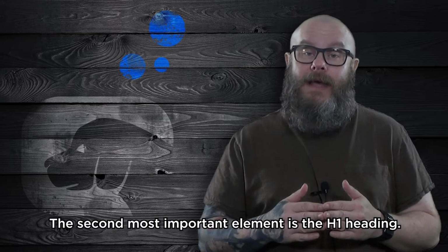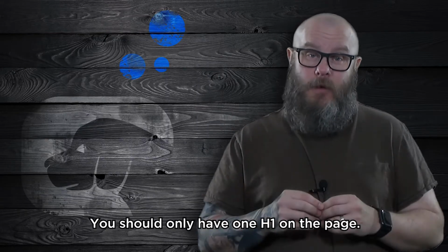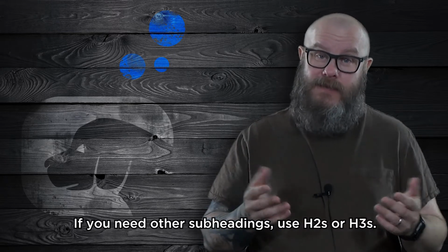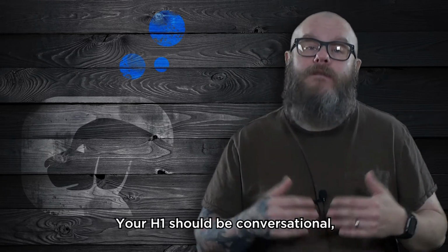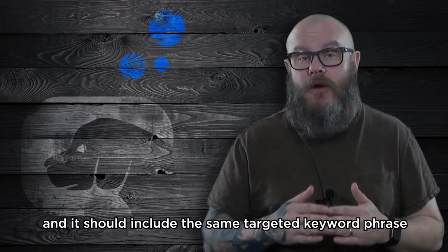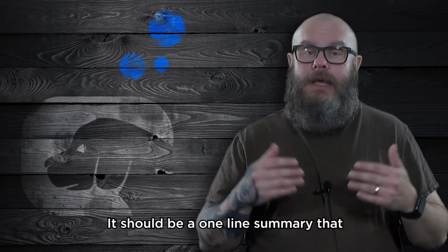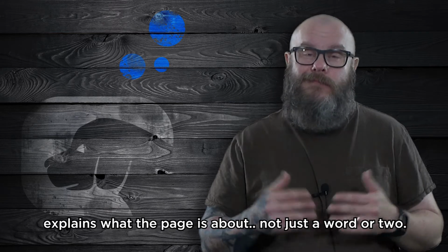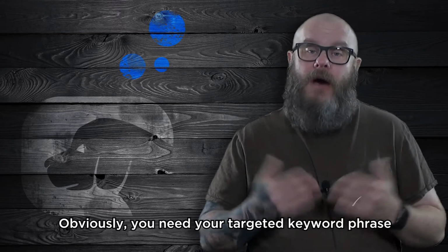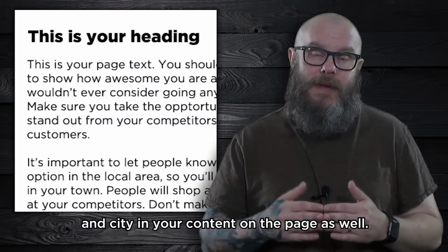The second most important element is the H1 heading. That's the big bold headline above your text. You should only have one H1 on the page. If you need other subheadings, use H2s or H3s. Your H1 should be conversational, and it should include the same targeted keyword phrase and city that you used in the title tag. It should be a one-line summary that explains what the page is about, not just a word or two. Obviously, you need your targeted keyword phrase and city in your content on the page as well.